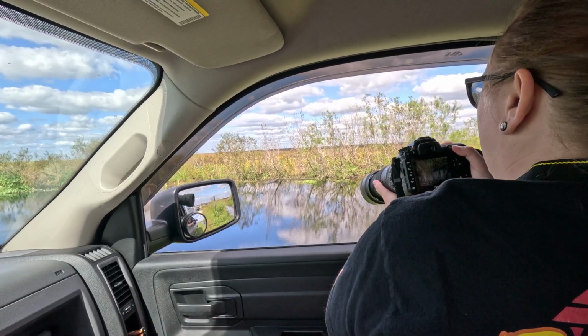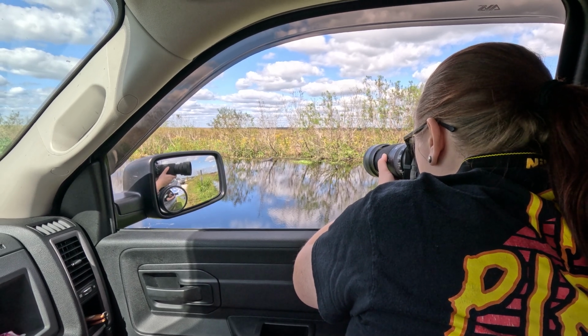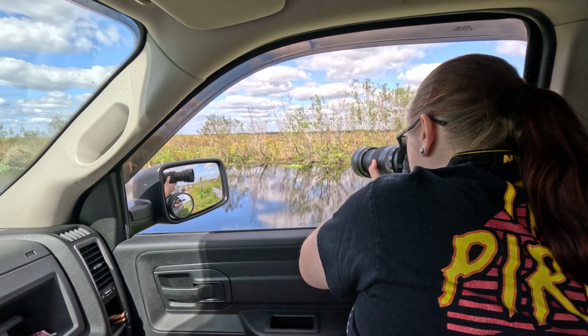That one's probably the same size as the last one, 10, 11 feet. Pretty good size butt just up in the air, lurking. Tail sunning. The birds all just walking around. Big old boy. His face.